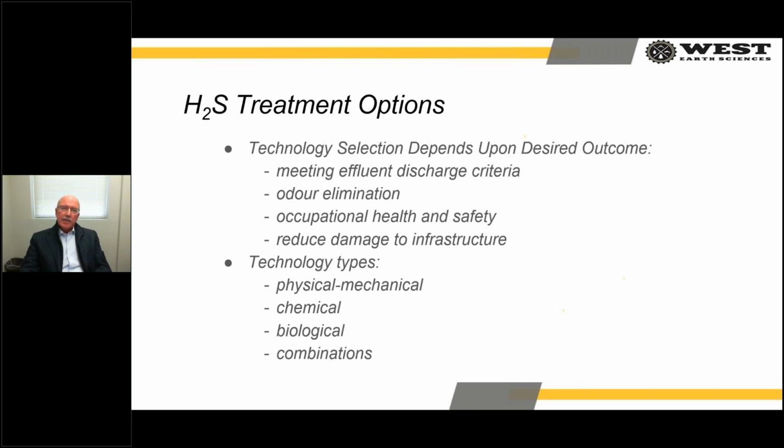So the treatment options basically are: you can chemically treat if it's dissolved, let's say, as a hydrogen sulfide ion in water. That's where chemical treatment is often done for water. Or it can be physically treated if you have dissolved H2S in a form that can be released through turbulence or aeration. So there's a combination of treatment technologies available. I'm not going to go through them for the purpose of this webinar because we want to make sure we cover a full spectrum of the issues around H2S.